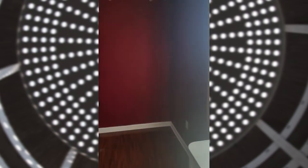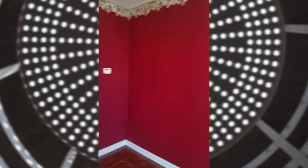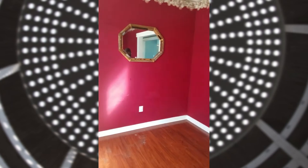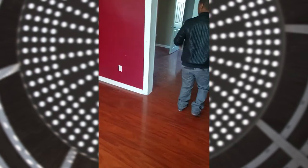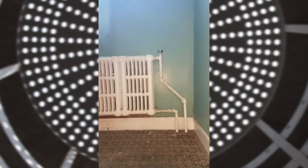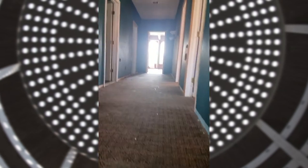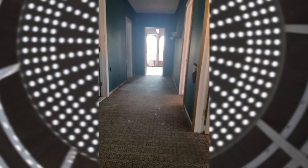How many dining rooms do you need? I don't know. I was looking at this. I was like, which one is the dining room? Which one is the other room? Why is it big? It's big up here. I like big hallways. That means no furniture issues.